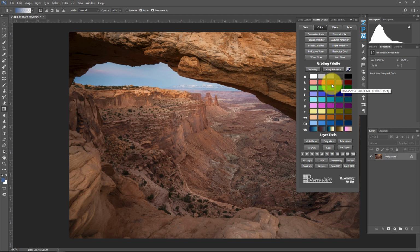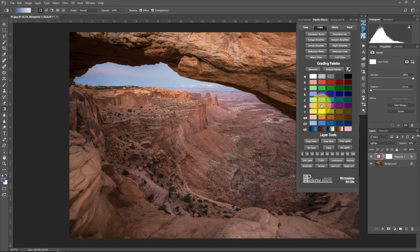So what I'm going to do here is kind of show my process of what happens when I do what to my images. If we look at this, this is a grading palette, and this grading palette is designed with color theory in mind. Okay, so if you have this magenta here, this is going to add a slight tinge of magenta to the image. If you look at it, it says magenta 5 set to soft light at 15% opacity. Each one of these buttons is set to a different look for the color magenta.